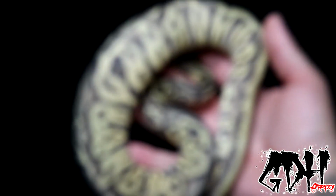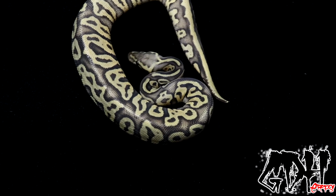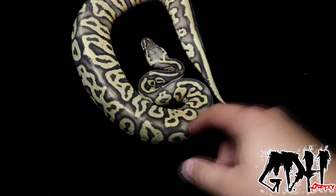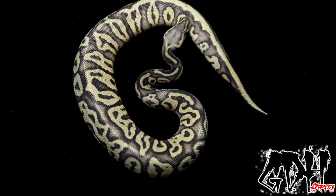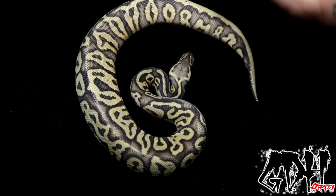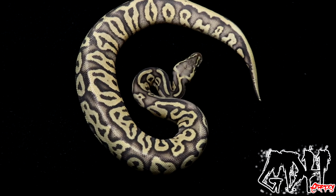Okay guys, I'm gonna show you my new ball python. This is a female. Let's see if I can push her into the shot here. Give you guys a second to kind of soak that in and try to guess what you think it is. The most obvious is the leopard with the pattern. And she's pastel, but she's also hypomelanistic.